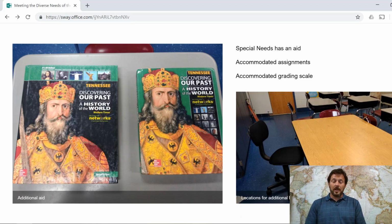This, along with an accommodated grading scale and any other accommodations that might be necessary to help the student find success in the room. That can be more time, extended time periods, a better location. Locations such as this table over here, I set this off to the side of the room just for these conferences, these small groupings of teacher, aide and student. Now, the student will not stay at this table the whole time, as it is important that they become more socialized into our groups in our classroom.